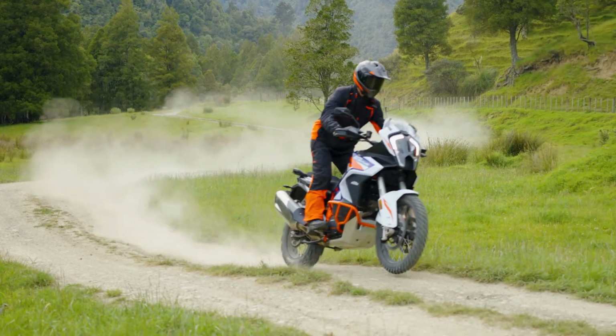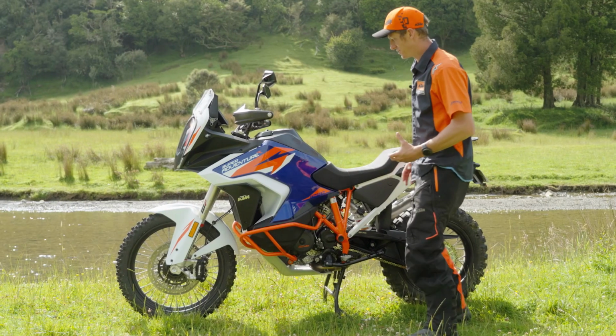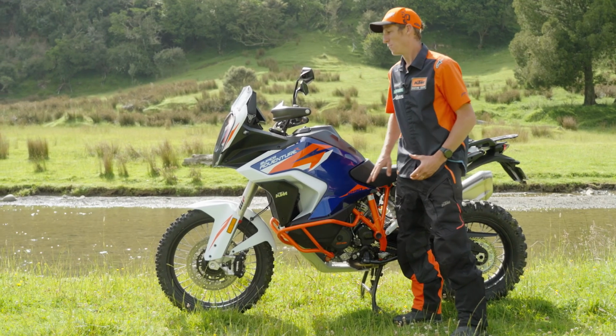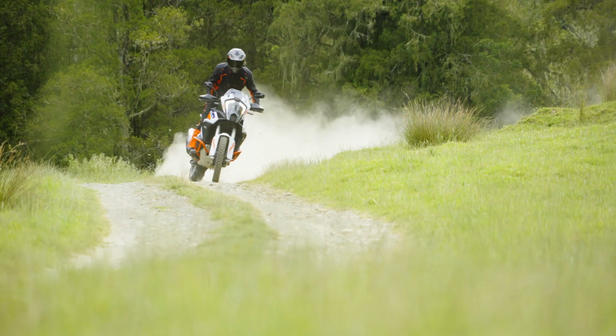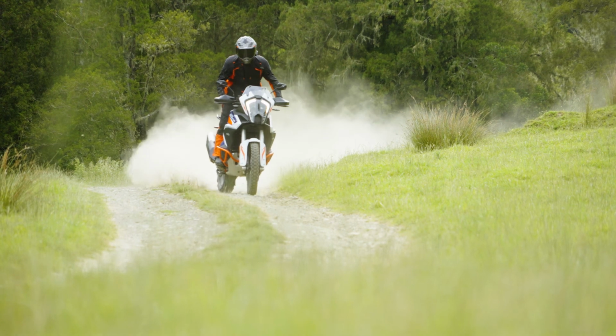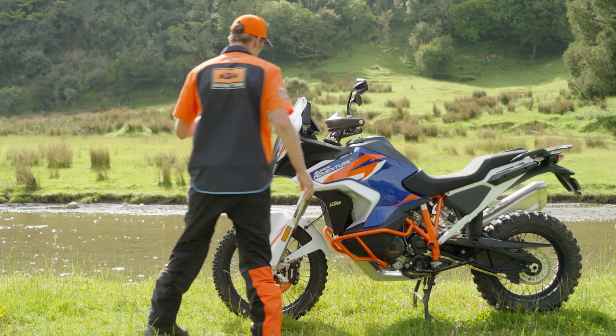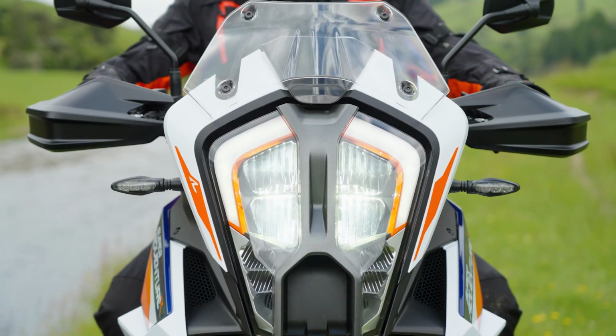I think a big improvement with this bike as well is in the styling. I really like the blue, a bit of a nod to the old 990s. We've got a bit of the rally bike coming in through here, that sort of rally DNA that KTM is very proud of working through in this bike. And the all new headlight, I think the bike looks great.